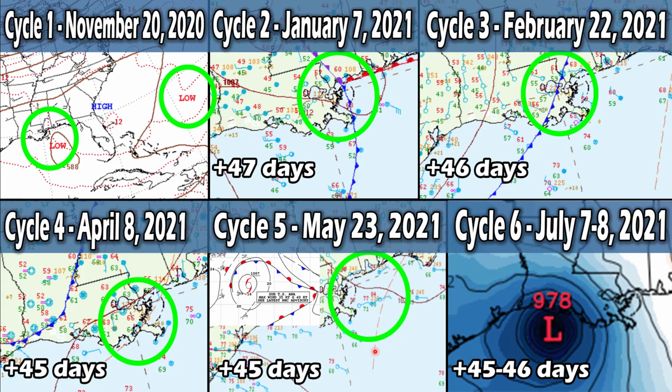So again, this has been cycling over the winter and summer months, like I said. November 20th is when it was first established. There's really 2 areas that I'm watching. The subtropics, obviously this wouldn't affect anyone, so I'm not really too concerned about that, but there's that low right near southeastern Louisiana, and you can see how it's been cycling every single time, and you can see the time periods are relatively the same. So you have 45 to around 47 days is usually how it's been cycling.